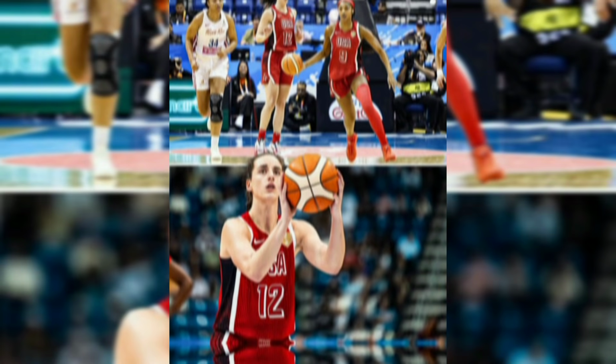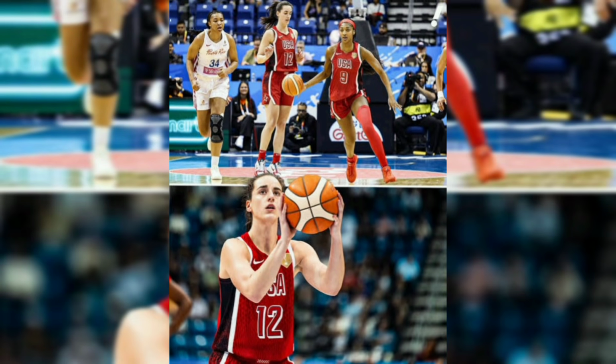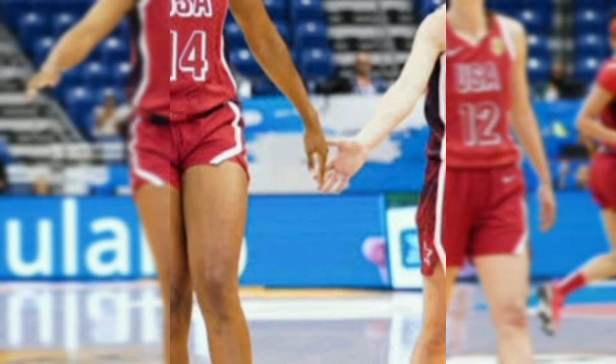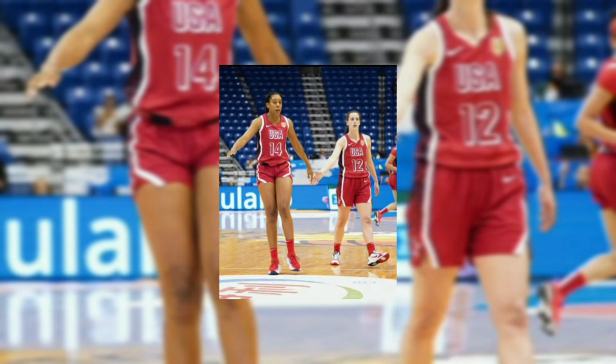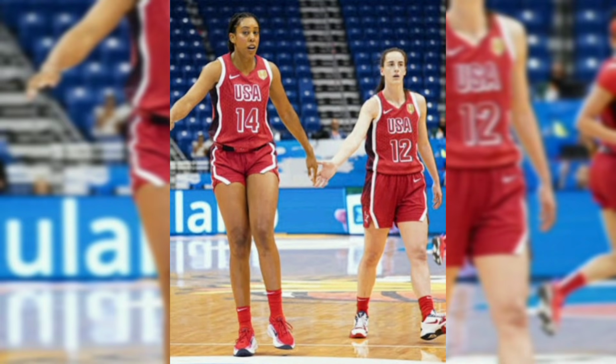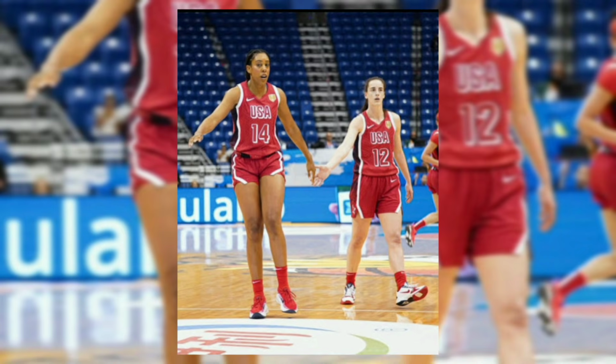Rebounding isn't really part of her role, so it's not surprising that she sits near the bottom of the roster in that category. She's still ahead of a couple teammates, though, including Kalea Copper. There are also a few statistics that critics sometimes bring up, such as turnovers. Clark currently leads the team in turnovers per game, but context is important here. She still maintains an assist-to-turnover ratio well above 2-to-1, which is considered a strong mark for primary playmakers.